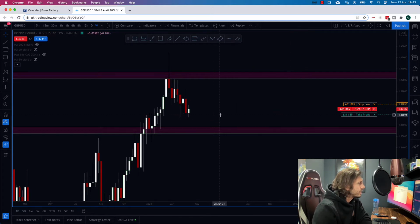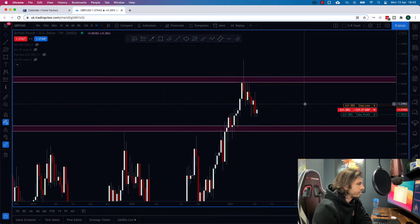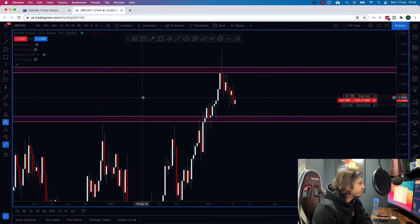Now this is using a top-down analysis. But let me walk you through the process and why I took this trade. We'll start on the weekly time frame. If we look here, we've had a big rejection from this level on the weekly time frame.